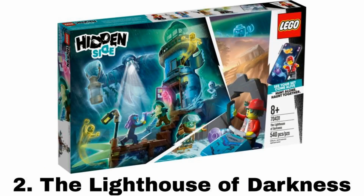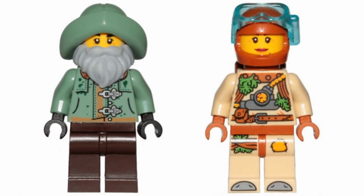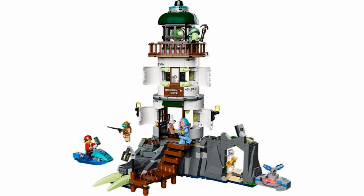Number 2 is the Lighthouse of Darkness. It comes with 5 minifigures, and I really like Klaus Stormward with his sand green outfit and Jenny Napo with the old diving suit. The main lighthouse build might be my favorite LEGO lighthouse. I like the dark green and white color scheme that makes it different from the standard red and white, and I like how it's kind of at an angle. It has rocky terrain and a little cave at the bottom.